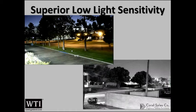Normally cameras wouldn't go from black and white to color until the sun's up and everything else. This picture right here was taken at about 1 a.m. There's still some ambient light in the parking lot. But you can see the differences in the grayscale and what kind of resolution you're going to get at night, which is very good definition between the grayscales. So it looks very nice.